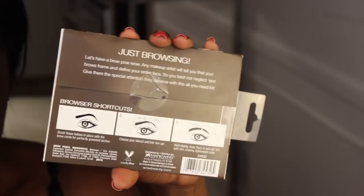But I wanted to show this to you guys as an option in case any of you out there have lighter brows. It's really cool that it comes with the stencils, and I'll do close-ups of those for you. And this was super affordable. I think this was less than $5. So I wanted to show this to you guys as an option.